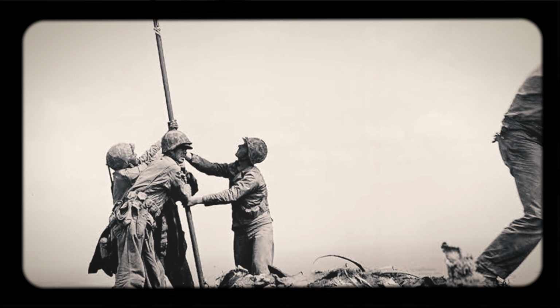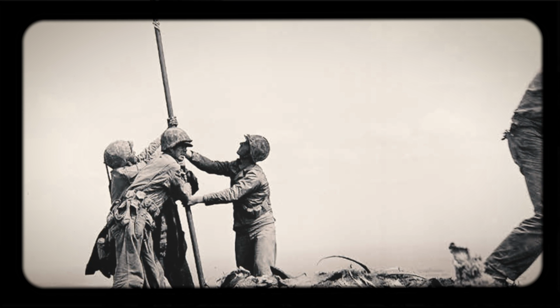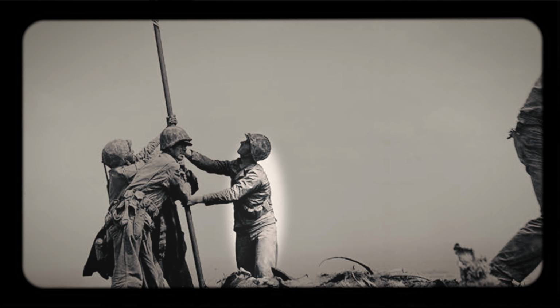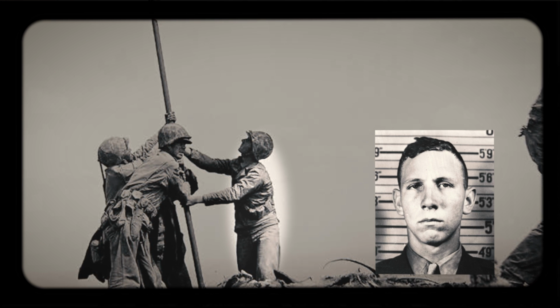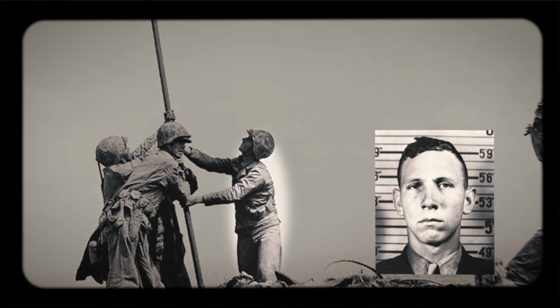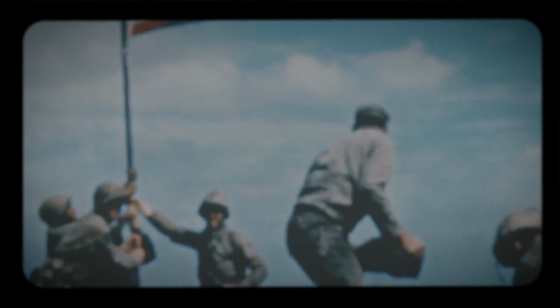One of the earliest challenges to the identified flag raisers came from Belle Block, the mother of Harlan Block. She contested the official identification, asserting that her son Harlan Block, and not Henry Hansen, was at the base of the flagpole during the iconic moment. Tragically, Harlan Block had been killed in action on March 1st, 1945.